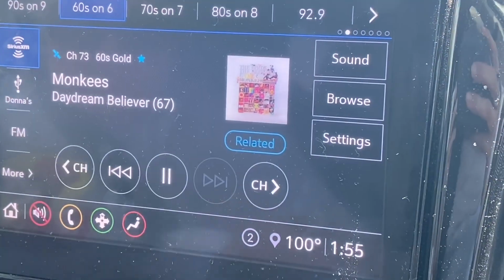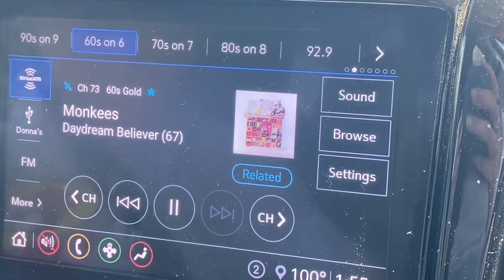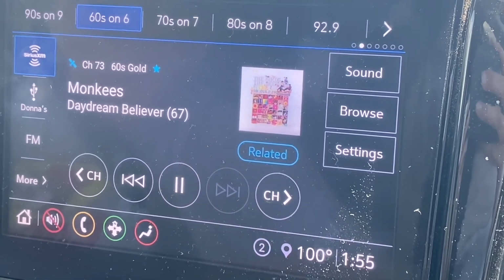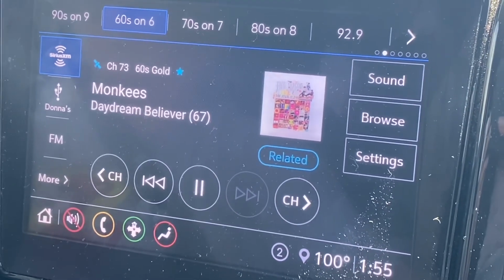As we are 100 degrees yet again. I showed in another video too where it was 100 degrees. That is crazy. It was 100 degrees at 1 o'clock, but this is 100 degrees at 1:55. Yep. I have so much dust in my car.